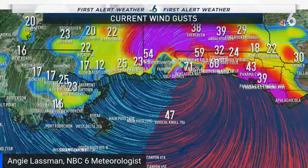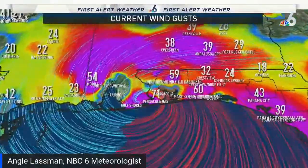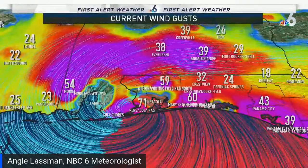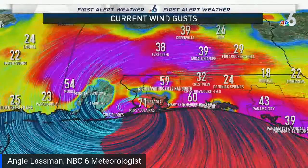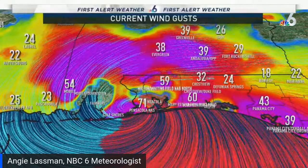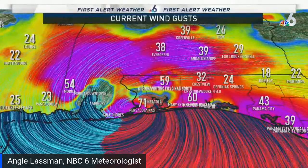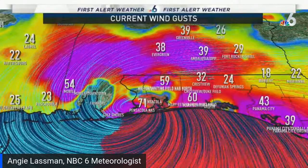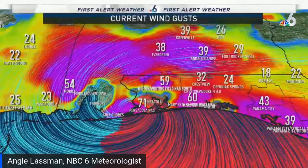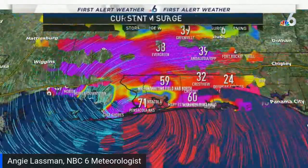Let's start, though, with those wind gusts. Of course, strong winds, wind gusts right now of 71 miles per hour from Pensacola. You can see a 60 mile per hour in there, 59 mile per hour. Most of the area seeing 20s, 30s, maybe even some 40s, but definitely the strongest winds near that center, stretching from Gulf Shores through Pensacola as that system continues to move to the north-northeast.